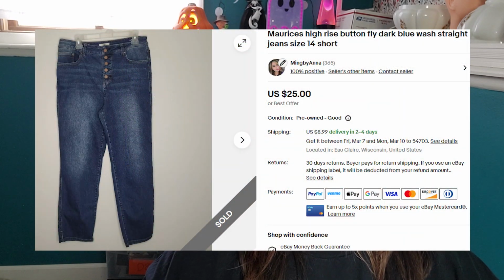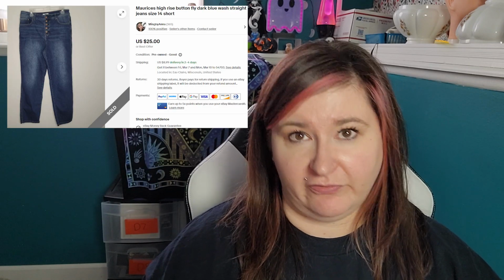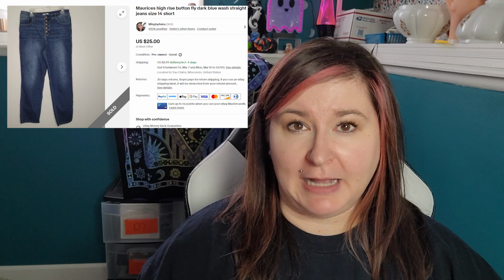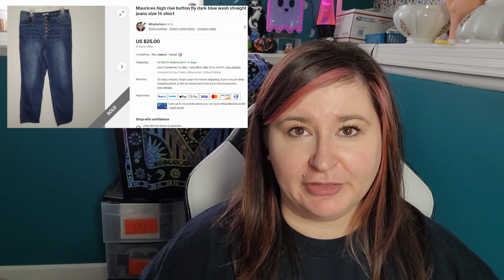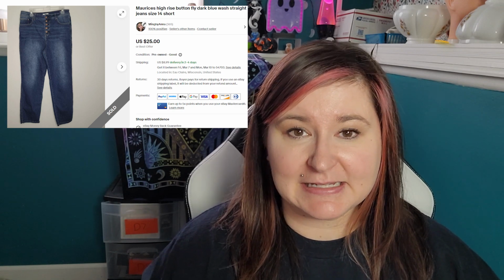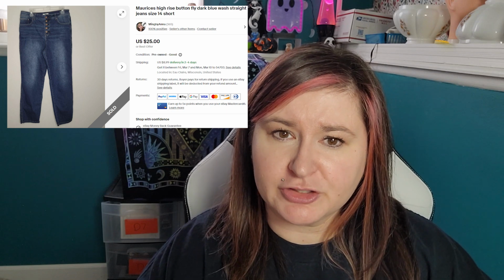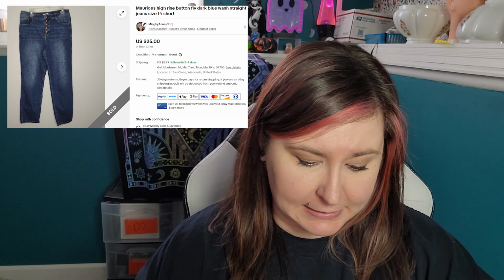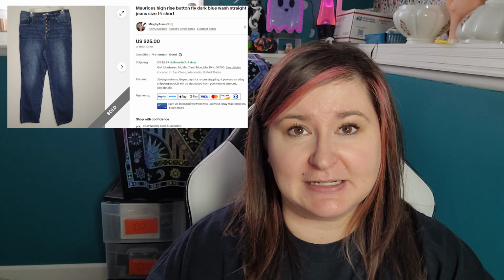A pair of Maurice's jeans. This is another brand that I'm looking into, especially their jeans. I think this has a cult following. People know how Maurice's jeans fit. They normally have a lot of stretch to them. I think people are more prone to buy them online because they know how they fit their bodies and what size to get. These were a straight size 14. They had a whole bunch of stretch to them. And these went for $25, my full asking price, and probably sold in about 3 weeks.